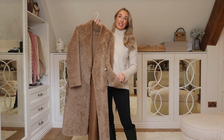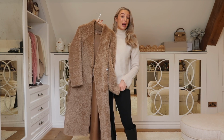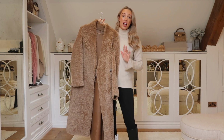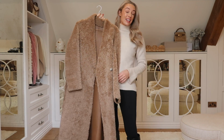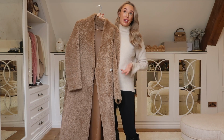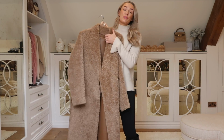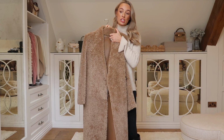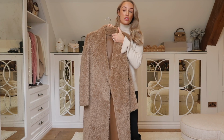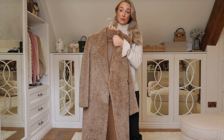You probably won't remember this, but I used to work in the Reiss flagship on Barrett Street with the head offices up above, and I never had any money because every time I was paid my salary, I would just go and buy Reiss pieces. I've just always been a huge fan of the brand. I think their quality versus the longevity and the timelessness of their designs make the pieces so worth the investment.